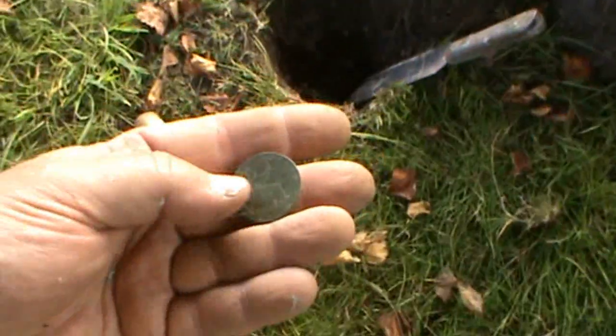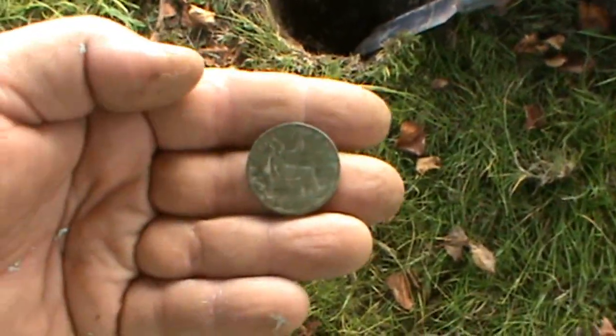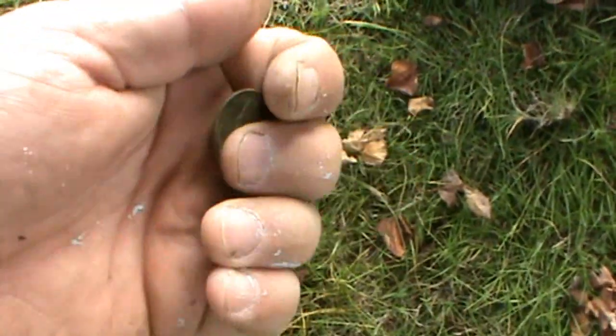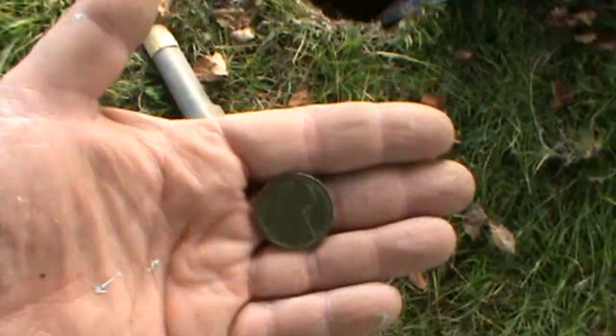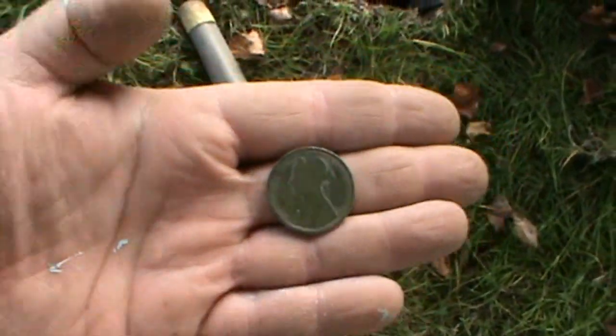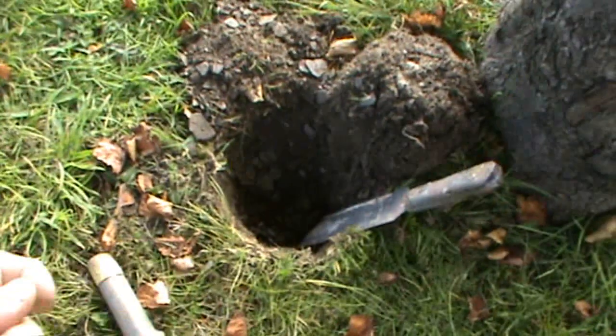Well, nice first find, look. It's a Young Victoria from 1885, halfpenny. Lovely little start, rocking fine that. Well, happy with that one. Yeah, cool.